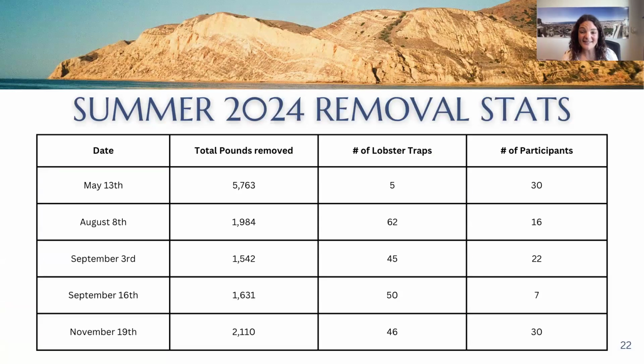This season, we removed 13,000 pounds of debris from just 2 beaches on Santa Cruz Island. And here we have some of the stats. On the table, it shows that on September 16th, this removal was conducted by only fishers, these 7 participants. And the results match those of larger operations with multiple boats and volunteers. For example, following removal on November 19th, when there were 4 times as many participants.